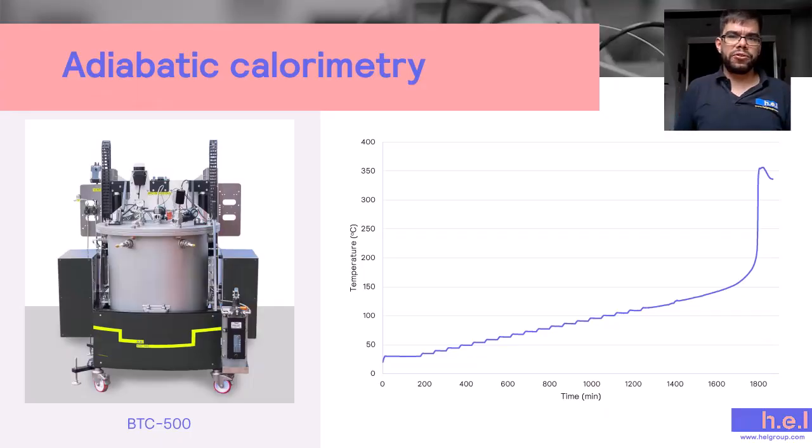The second type of calorimetry I want to talk about is adiabatic calorimetry. And this is the one we use to test for the worst case scenario. What would happen if the battery goes into a thermal runaway? So we have approaches such as heat, wait, seek, in which we are going to slowly warm and heat up our battery, and we are going to let it wait and see how it behaves in this new temperature. The objective of this is testing for an exotherm, testing for the temperature in which the battery is going to go into this process of thermal runaway.